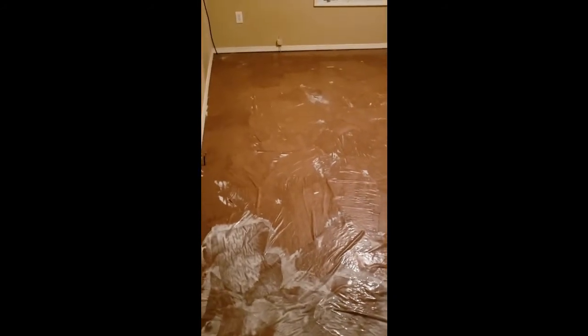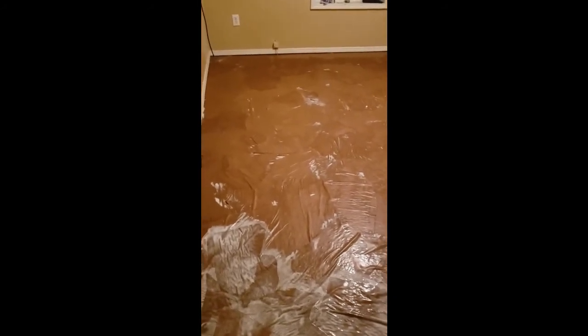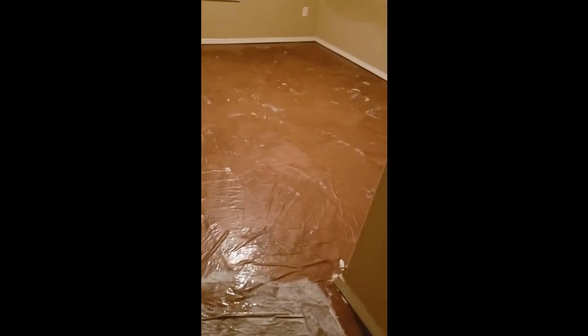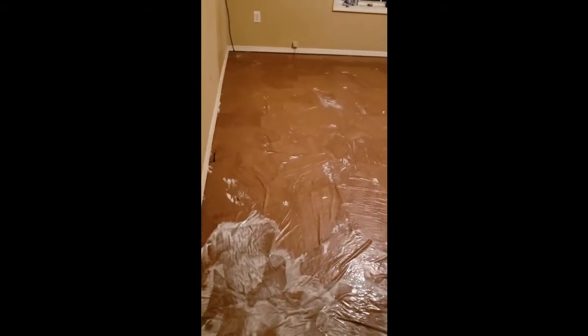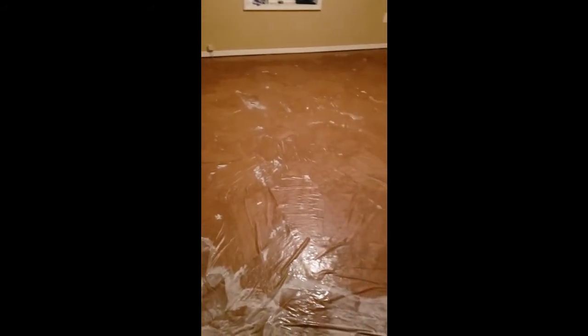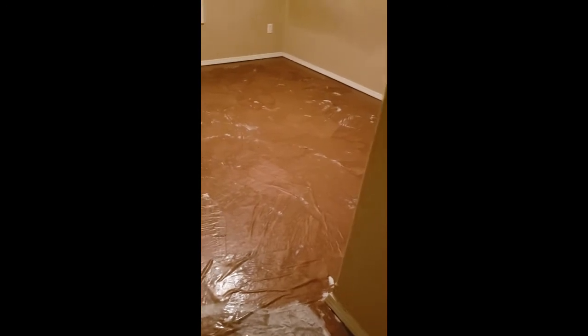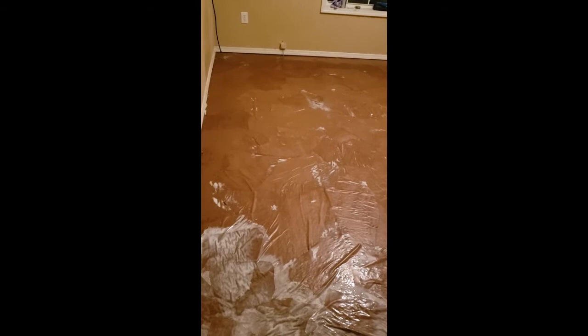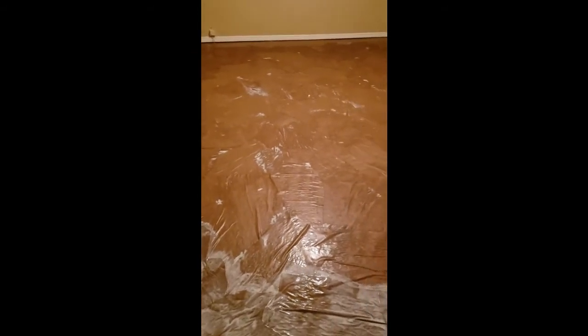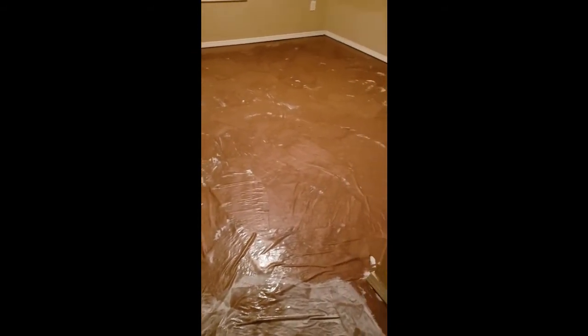So that's it for now. I might come in here in the morning and see what it looks like, and if it looks drastically different, with these wrinkles and stuff already gone, and you won't be able to see any of the glue anywhere. But as you can see, it looks kind of leathery. It's already looking kind of leathery, and it looks even more so after you put the poly down. So it's pretty cool. I mean, it's creative.